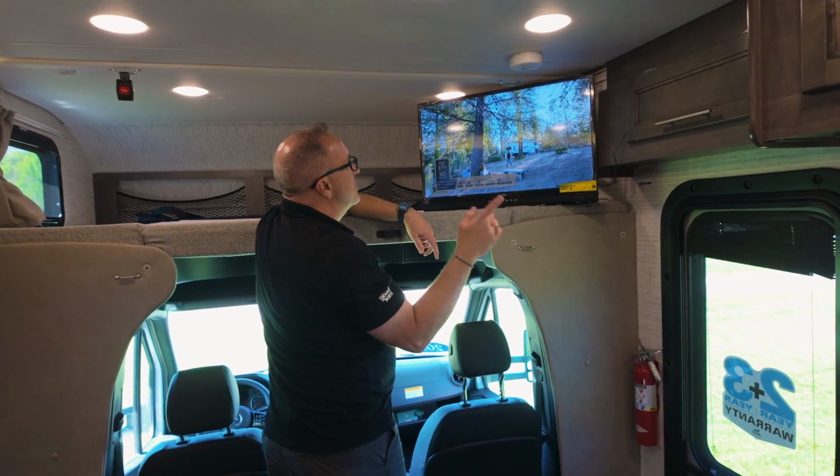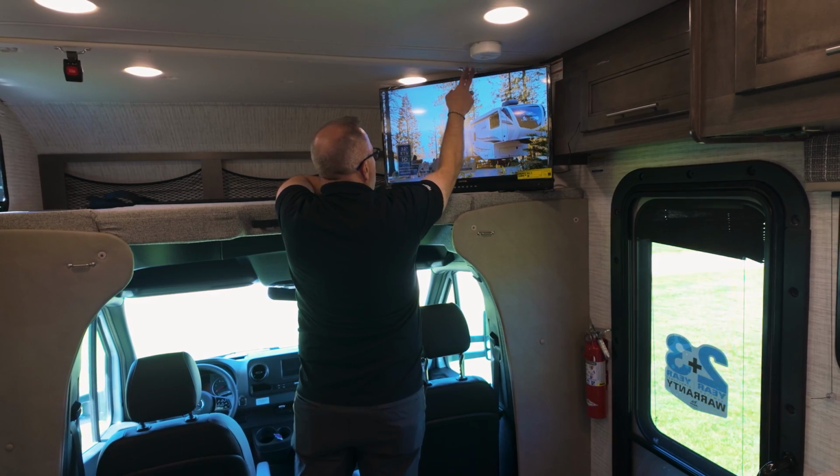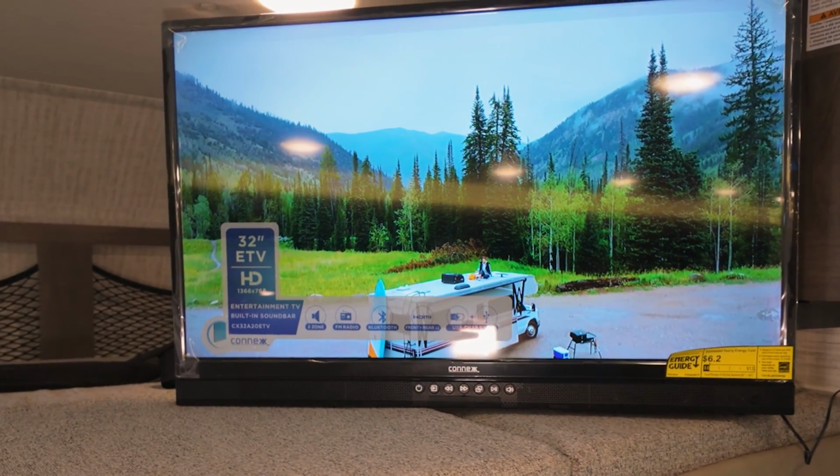The only thing is, there's 2 things I don't like about this. Number 1, the TV hits the restrainer bar for the seat belt for your storage when you want to use it as storage. So you just got to watch for that, and you can't really turn it past this point right here.